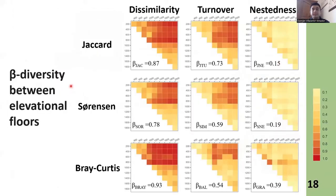For leaf-litter weevil species, the similarity was high along El Cielo elevational gradient. Incidence-based indices such as Jaccard and Sorensen and the abundance-based index Bray-Curtis show similarities of 87, 78, and 93% respectively. All indices led to the same pattern.